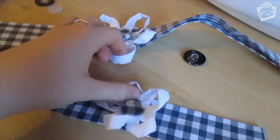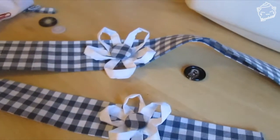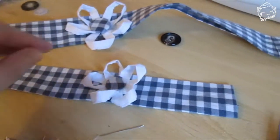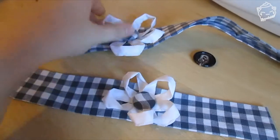Hey everybody, so I'm nearly finished on my dress. It's hanging up behind me, but I'm not going to show you yet because I don't want to spoil what it looks like. But yes, I am almost finished. I'm currently just working on decorative stuff.